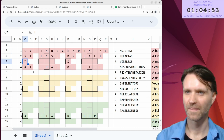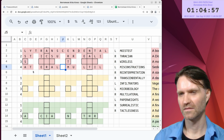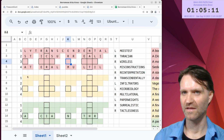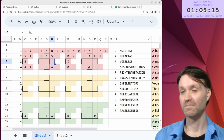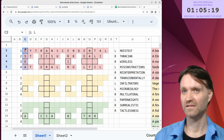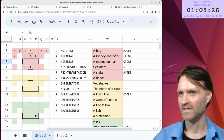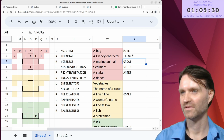Not sure. Or S and T. Yeah, that looks worse. If it's wireless, then it needs to be EI or IE. Okay, so mire. Okay, mire's a bog. I like that. Seal is a sea creature. Okay, great, excellent. Okay, were those on the same one? A bog is here, and a marine animal is seal.